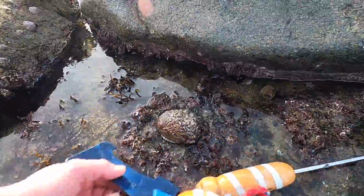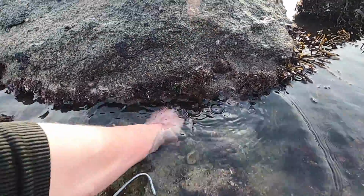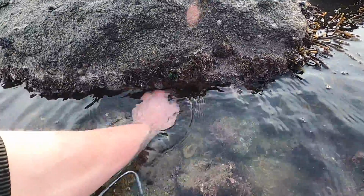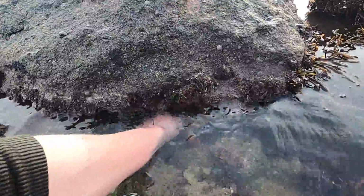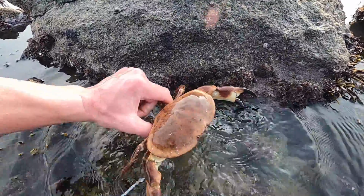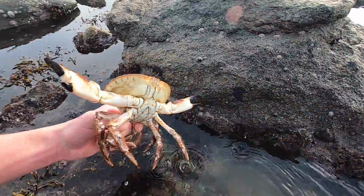Yeah, look at that. Lovely ormer. Nice size brown crab down here. Look at that one. See if we can get him out. Come here, bud. It's the thing with brown crabs, they don't have to wedge themselves in well. Look at that one. Beauty of a brown crab. Solid as well, big male.